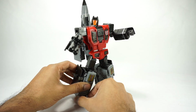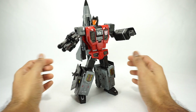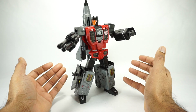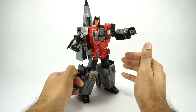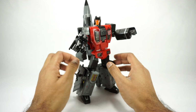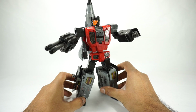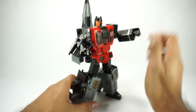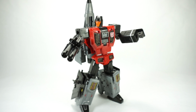So I can't put that combiner into my review here, but I will give it an honorable mention that the Superion combiner really is one of the top figures of the year if you can count a combiner in the top. But as far as individual figure, this is not great. Not a great individual bot by Zeta Toys, and that's why it's my number 3.